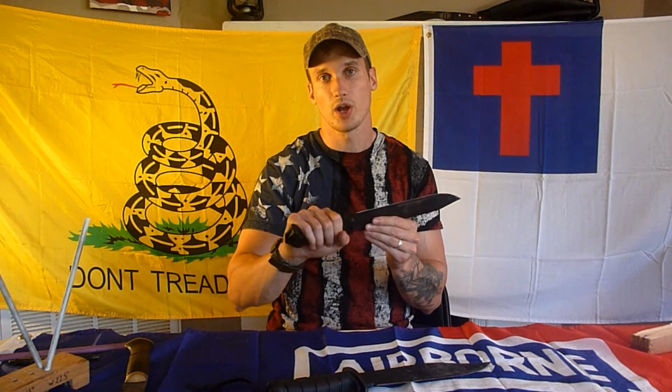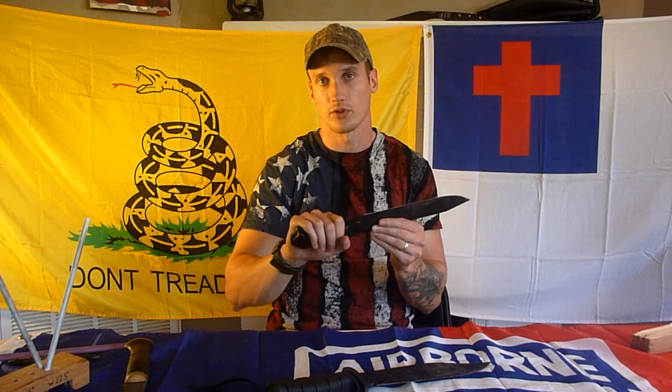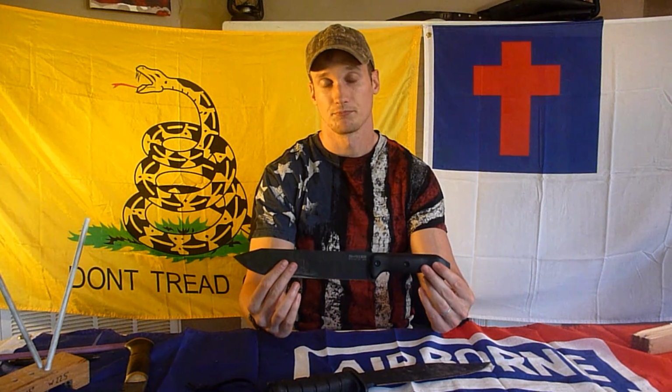So this knife can slip a little bit in my hands, but even if it's doing that, it's not going to tear it up. I'm not going to lose my grip on this knife because this grip is just well-designed. So I love the Becker BK9. It's probably part of why I'm a Becker head.